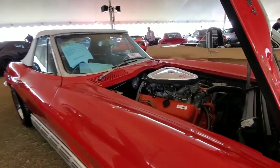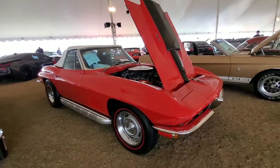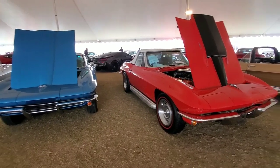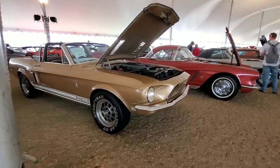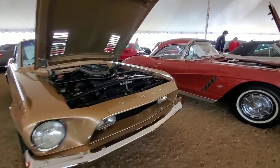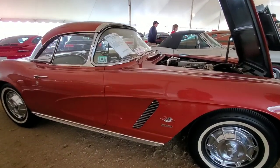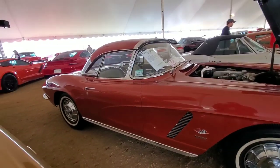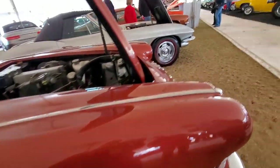3x2, 400 horsepower. Red, white top, 67 Corvette, GT500, a Shelby Mustang, and look at this, I like the 62 Corvettes, it's got a fuel injected 327, yeah, fuel injected 327.